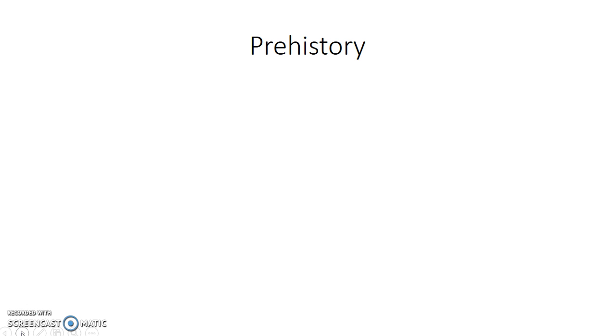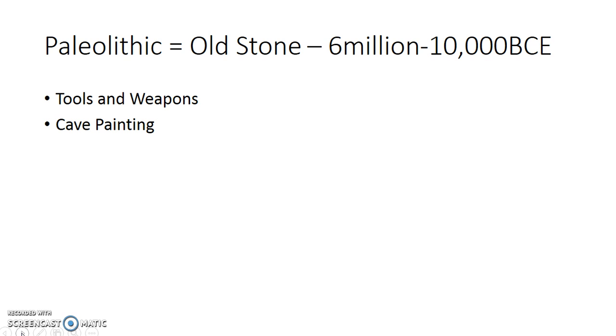But we can still date them and ponder what their purpose was and how people made these things and what was happening with them. So the Paleolithic period, Paleolithic meaning old stone, was about 6 million to 10,000 BCE, before Common Era. A couple of highlights from this period are the development of tools and weapons, and we see a lot of cave paintings coming from this period.